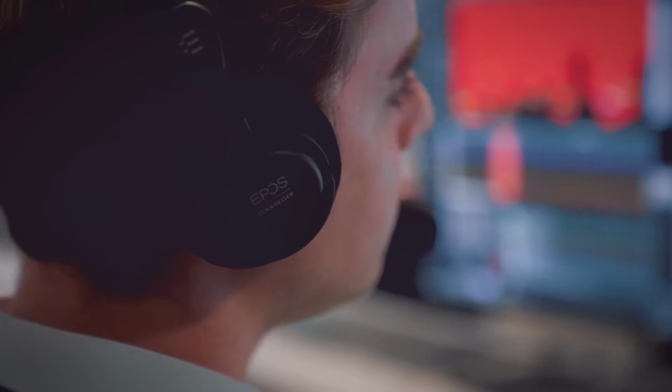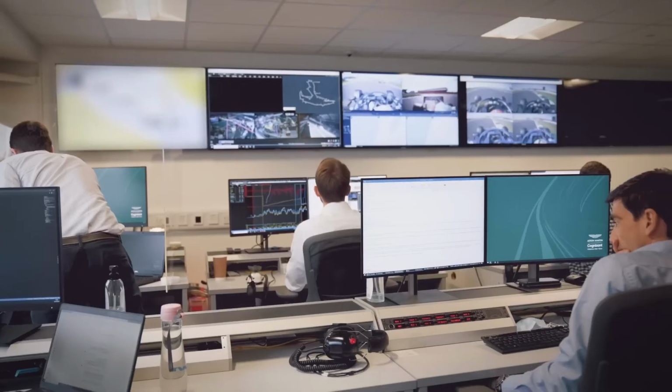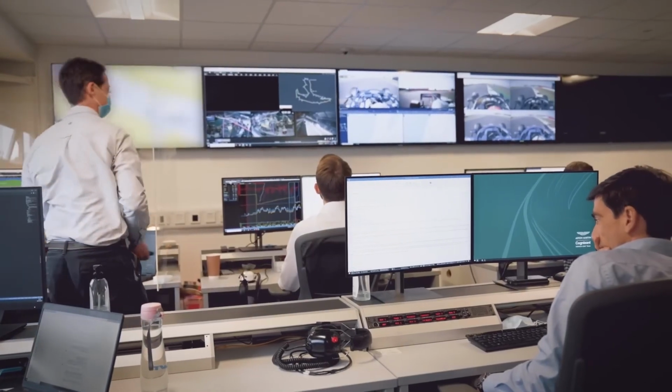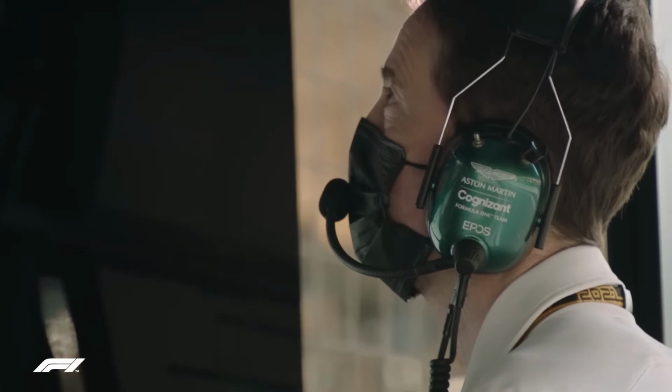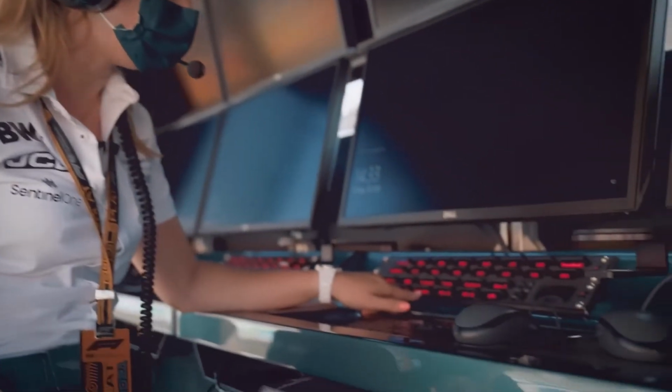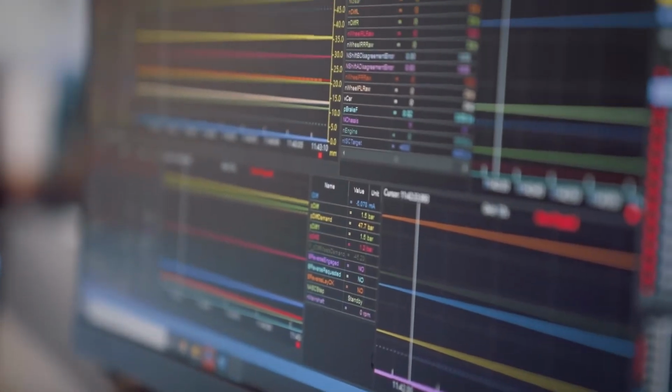So how many people would you have back here at base? So in total around 20 through an event, giving various feedback on all aspects. Speaking to how many people on trackside? Probably 6 on the pit wall, plus a lot of others in the garage, just feeding back on all the additional work and analysis that gets done.